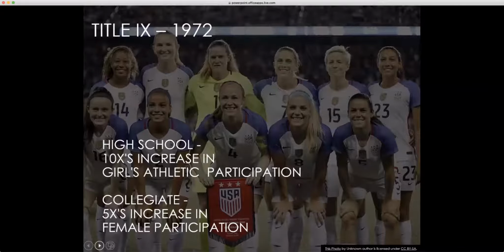And that goes back to the enactment of Title IX, which was part of the Education Amendments Act, 1972, considered a follow-up to the Civil Rights Act of 1964. Title IX says, no person in the United States shall, on the basis of sex, be excluded from participation in, be denied the benefits of, or be subjected to discrimination under any education program or activity receiving federal financial assistance. And that really opened up tremendous opportunities for high school and college athletes.